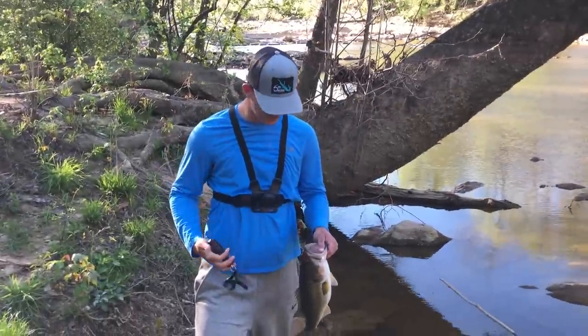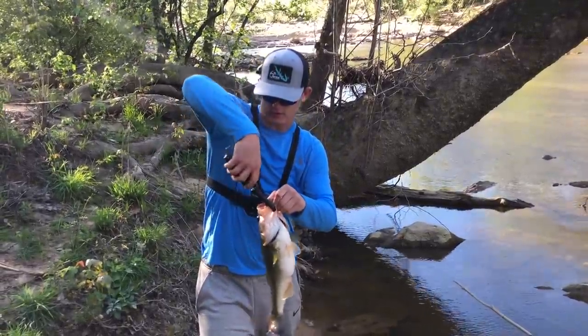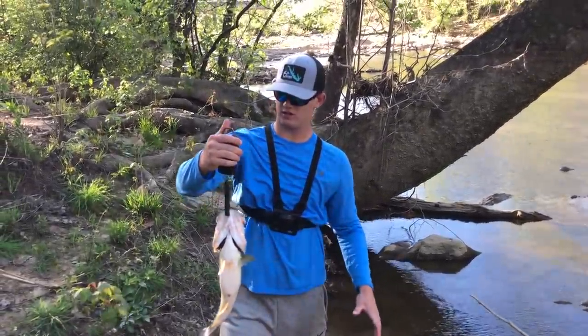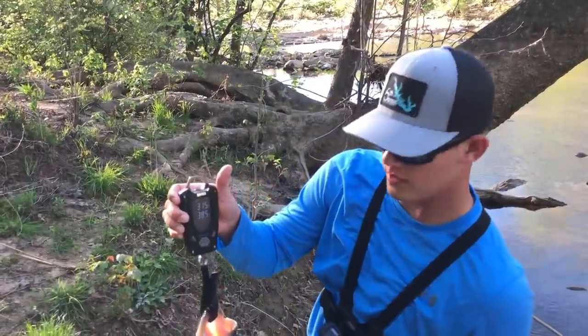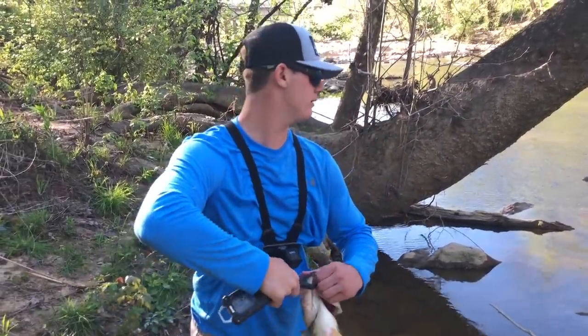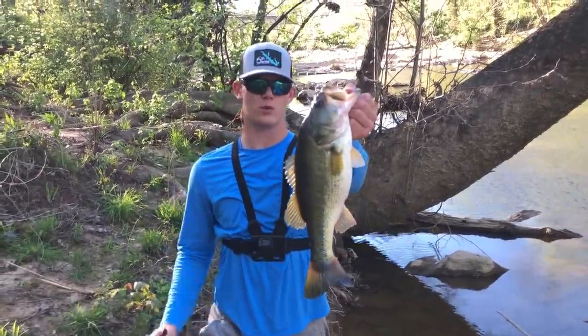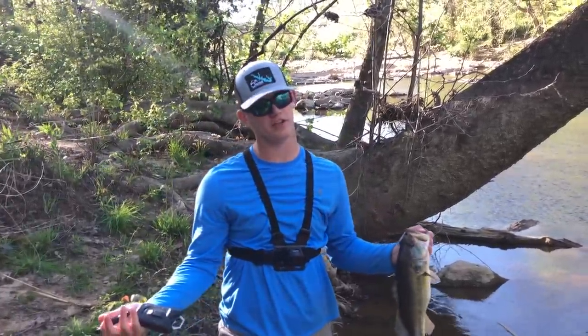All right, got the scale zeroed out. I think it's about a 2.5, 3-pounder. We'll see. Uh-oh. 3.15. So good 3-pounder right there, almost 3.25. Nice healthy fish. First one out of this section, so hopefully we can get another one.